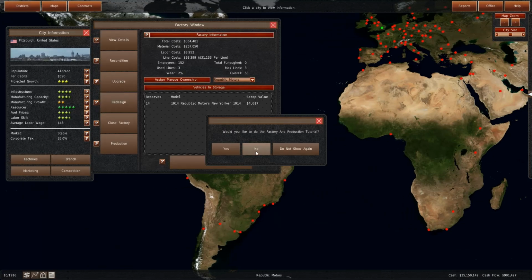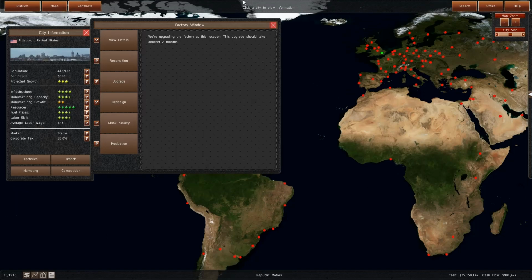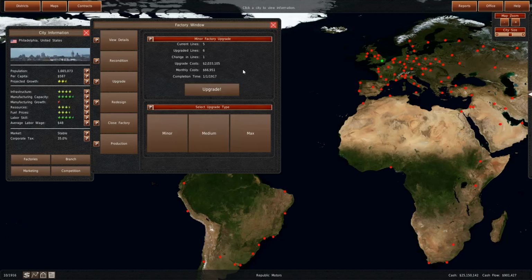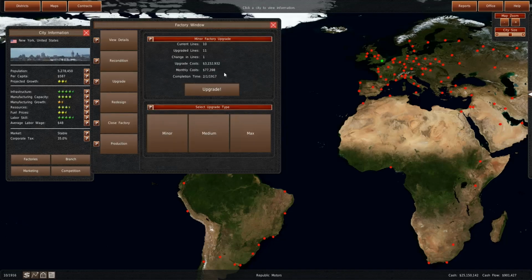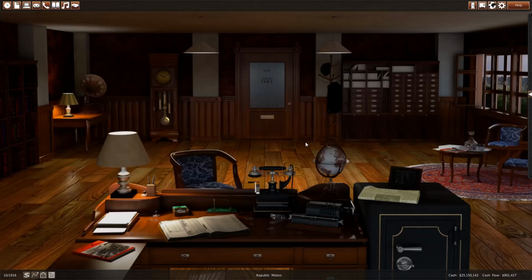So let's see the factory. If I upgrade you by one line. And it would take 2 months. Okay, so let's make a minor factory upgrade here. And in Philadelphia, how much would a minor upgrade cost? 2 million. And in New York, 3 million. Okay, I think that one upgrade will be enough.